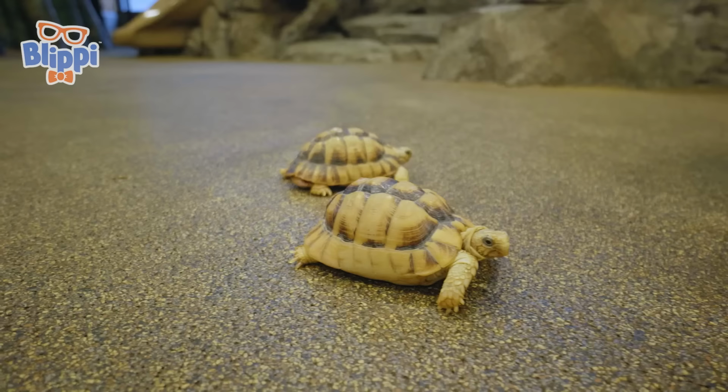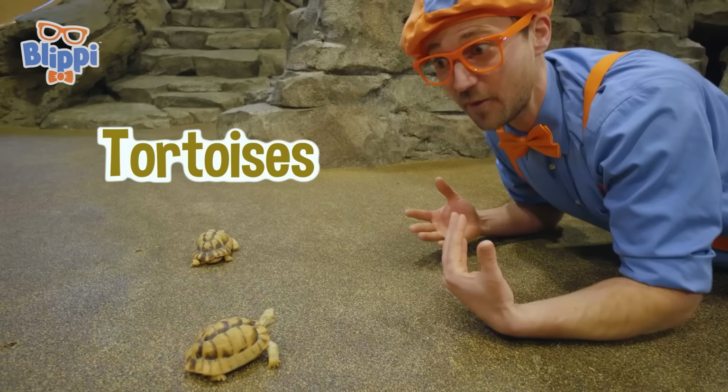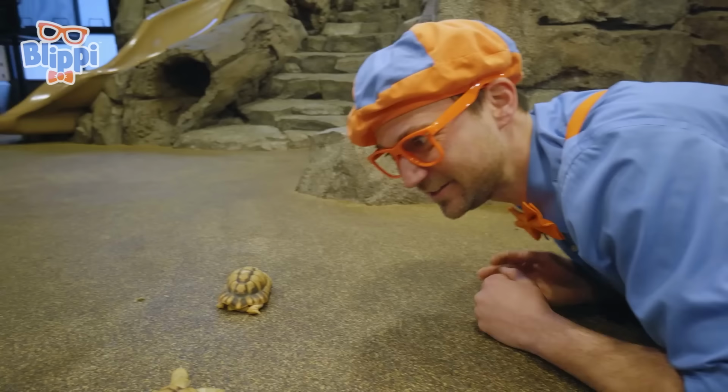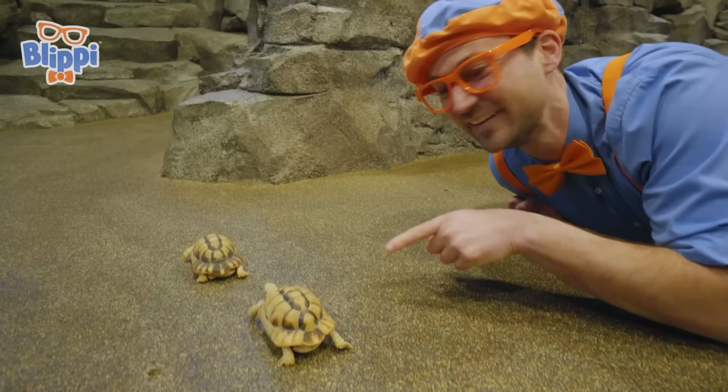Wow, look, this is Tut and this is Cairo. Whoa, look at them, hey! They are Egyptian tortoises. Yeah, when I hear tortoise, I think of a big turtle. But these are actually full size. Whoa, where are you two going? I wonder if they're hungry. They actually live in the desert. Yeah. Whoa. That makes sense because they're Egyptian tortoises. Whoa, look, they're following each other. Whoa, that looks fun.